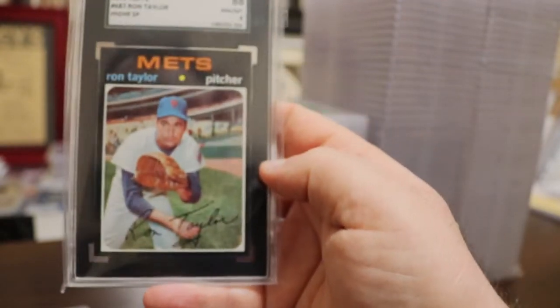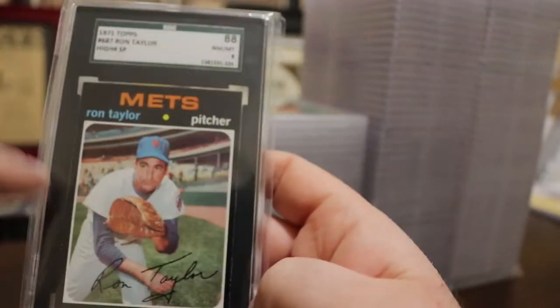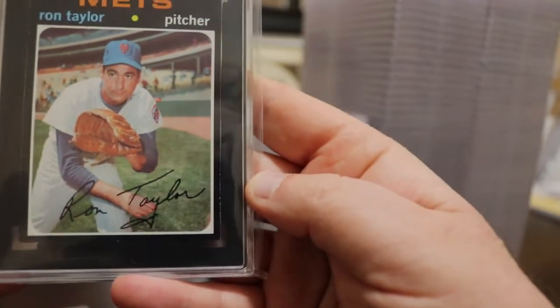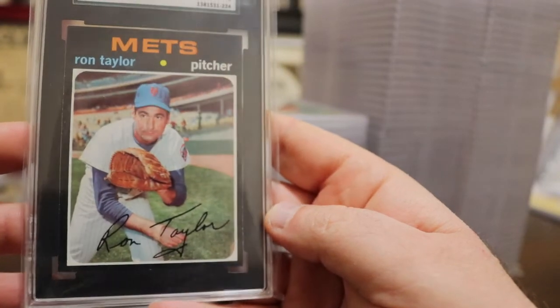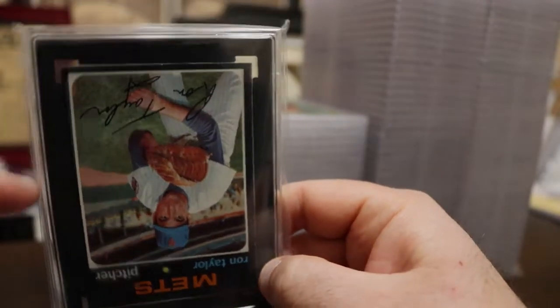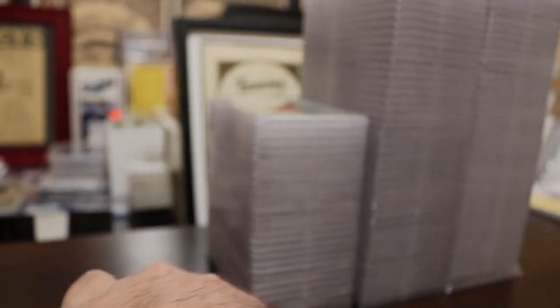Gorgeous. I mean, and look, SGC has these black case fillers. So if there's a problem, black on black, you could definitely see it. And I would say this is almost 100% problem free, because again, you could easily see any edge wear when the black meets the black. And other than this little section right here, this card is stunning. I love it. No reason why it should be an 8 other than it's a 71 Topps.